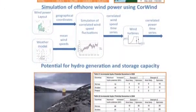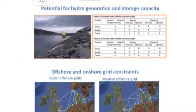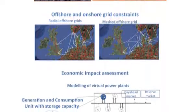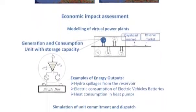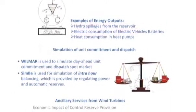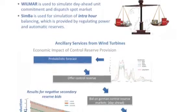We have built a scenario for offshore wind power development, which will make it possible for us to simulate the variations in the wind power. And we have special focus on the variations and the sudden loss of power we have when we have storm fronts coming in.